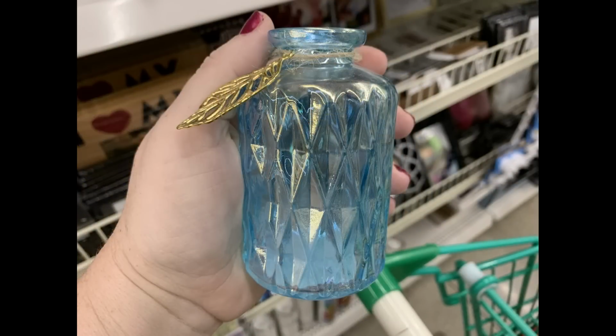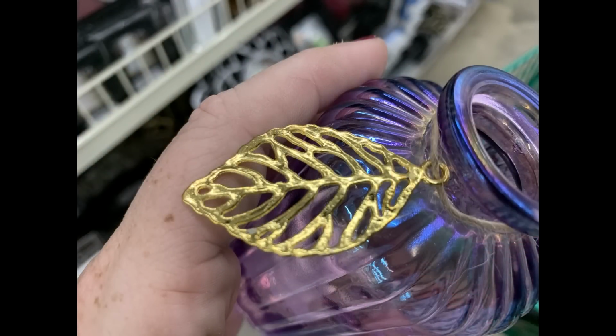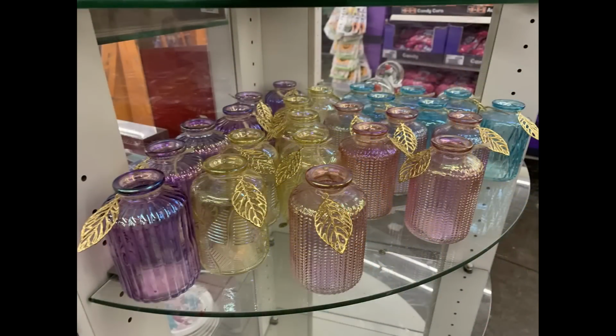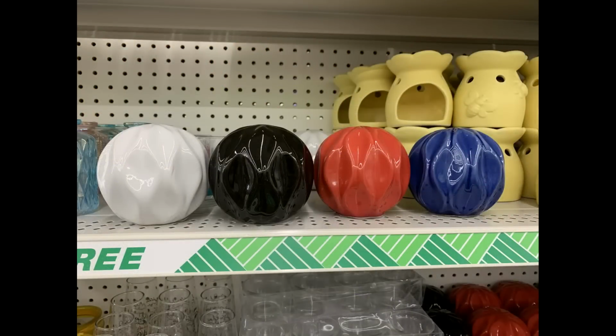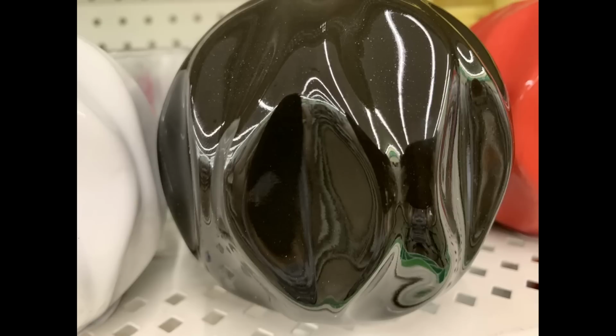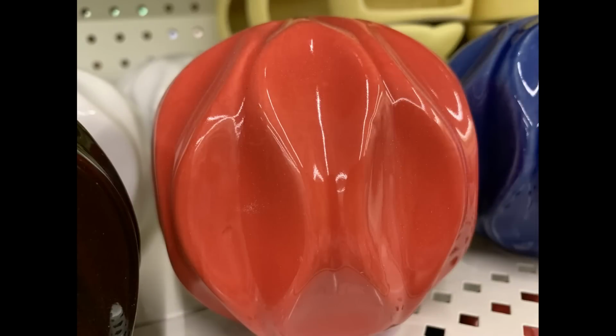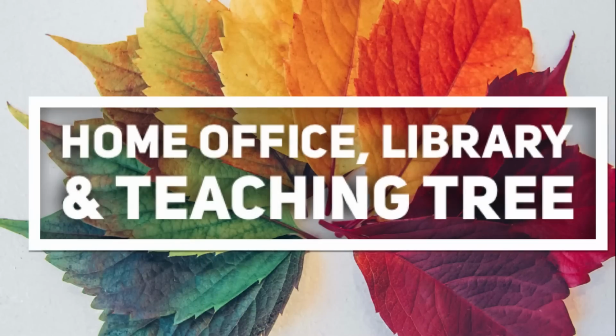They were really pretty. As you can see the size compared to the palm of my hand and the gold accent leaf on the side. So I found those in 2 different places in 2 different stores. I also found these decorative glass jars with the lids or the decorative orbs. And I found those in 4 different colors. And depending on the store, depends on where I found them. So some of the stores, they had them up in the front with a lot of the little glass figurines, and a few of them were back by the candles.